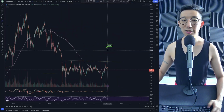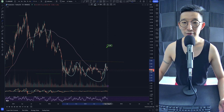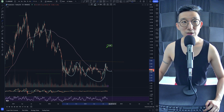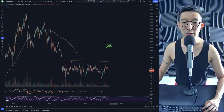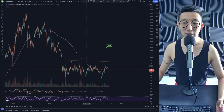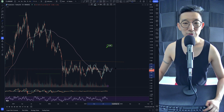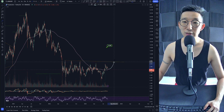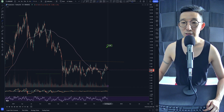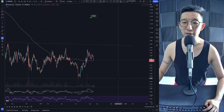Chainlink against USD. I kind of like what I could see the potential of it turning into. Chainlink against USD could be forming an inverse head and shoulders, maybe a right shoulder over here. It's very dirty though, in the sense that we are in and out of the skinny pink line. So it's not really that clear. But if we were to see a proper breakout towards the upside, we're expecting it to hit towards $15. 7 to 15 is 100%.